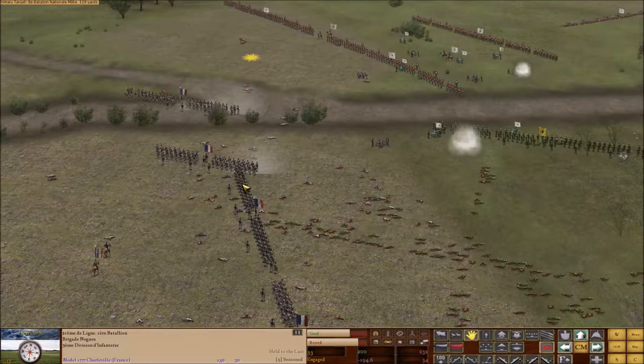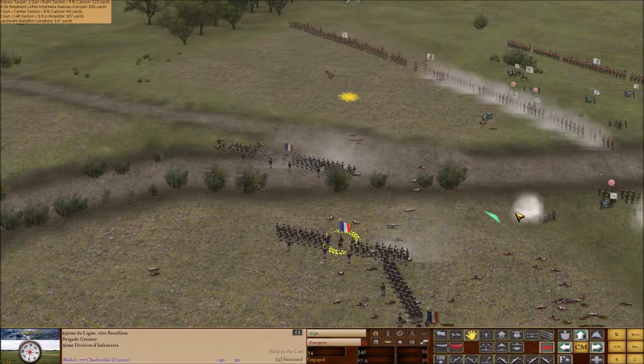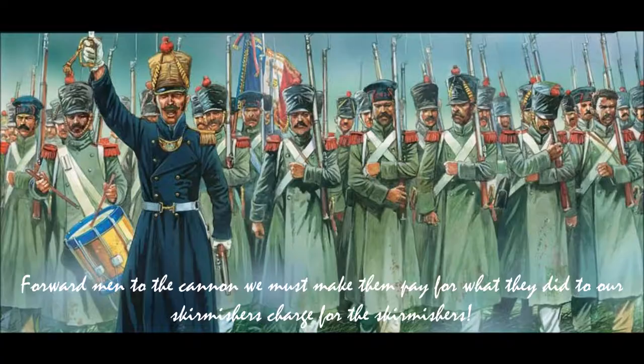I charge my men directly into the cannon to push them back, hoping that the low morale of the assailants will also cause them to fall back likewise. Forward, men! To the cannon! We must make them pay for what they did to our skirmishers! Forward! For the skirmishers! Charge!